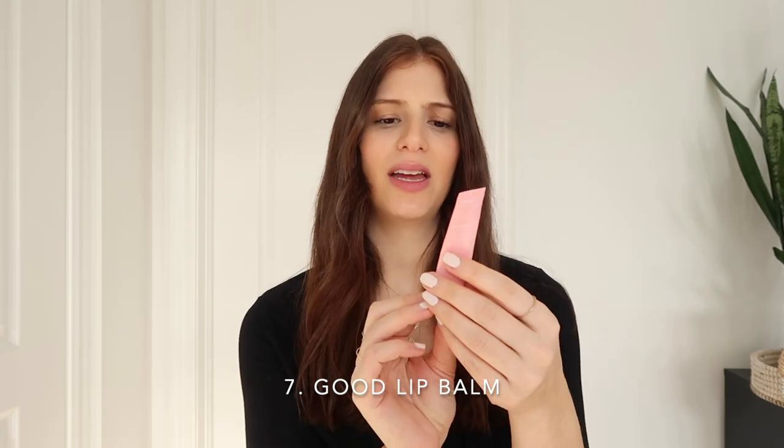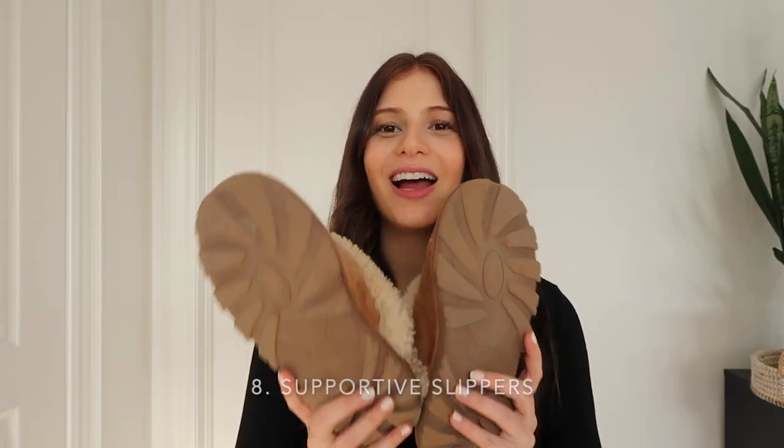Product number 7, another thing all about moisturizing and nourishing, is a really good lip balm. I'm obsessed with the Indeed Labs lip balm. It's called Hyaluron or something, volumizing lip treatment. I'm pretty sure it has hyaluronic acid in it, but I have used this. I use this when I'm pregnant and when I'm not pregnant, but when I am pregnant, my lips are so dry, probably to do with just being dehydrated and not drinking enough despite drinking all the time.